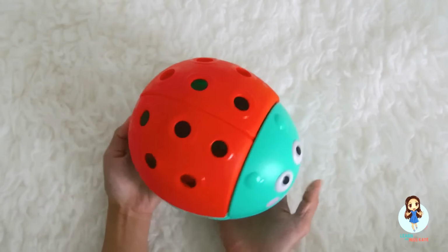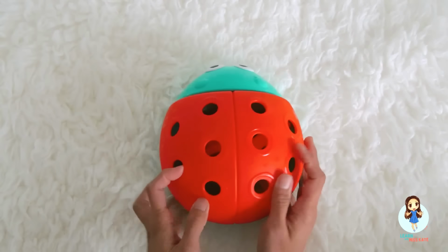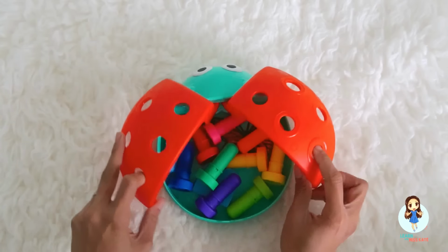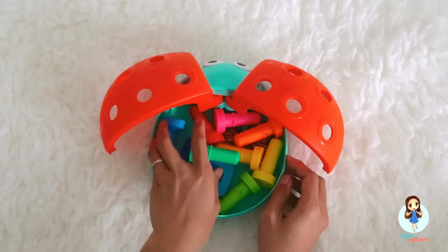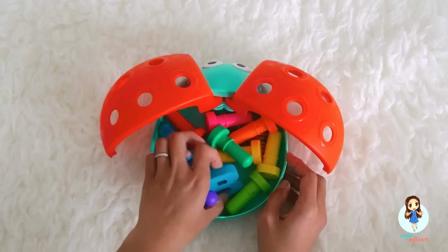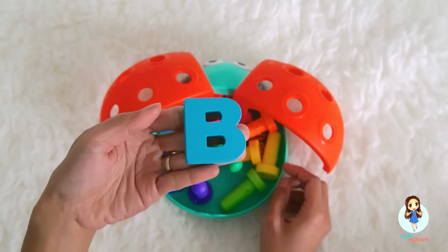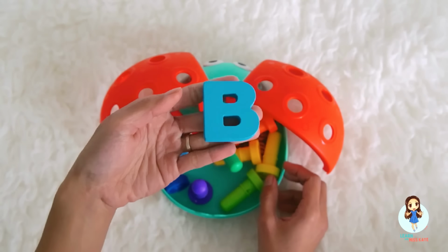Look what I found! I found a ladybug. Let's open and see what's inside. Oh, let's see the letter here. We found the letter B. B. Let's see what object is inside.